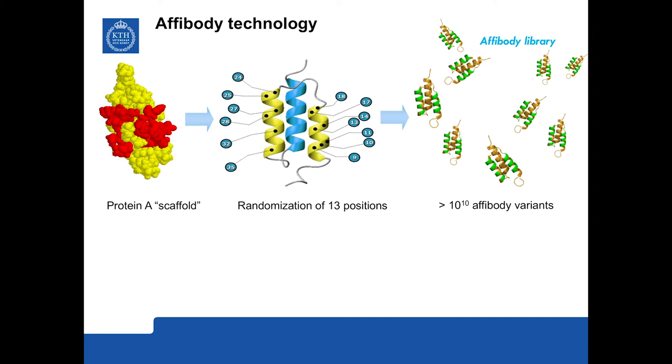The theoretical number is 10 to the 16, which we cannot handle in the lab, but the practical libraries we have today is 10 to the 10. And now we don't call them protein A's anymore, but affibodies. Affi for affinity, and body, small body.